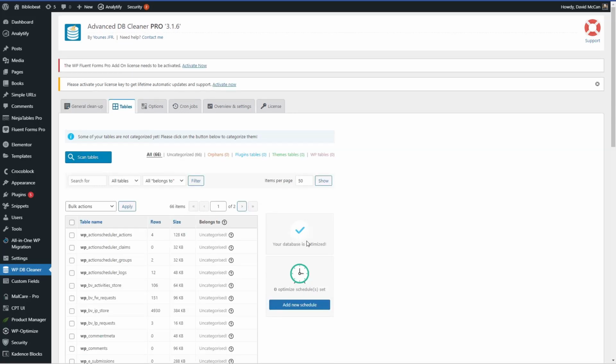This one, you have a table view. One of the things that I like is if your database has any tables with corrupt data, it'll show that here, and you can go in and repair the table. So that's a nice feature there. You can check them and then do a bulk action for optimize or repair, or you can truncate the table if you wanted to.